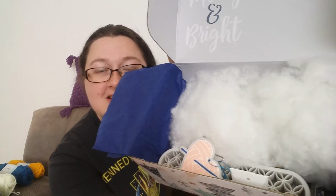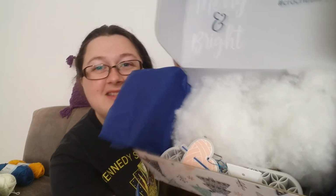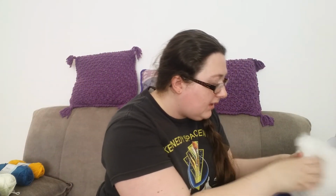So can you guess what some of the patterns are going to be in this box? We have got stuffing. Now, if you haven't had a Crochet Society subscription, then you'll not be aware that in the past they actually boxed the stuffing up in little plastic compartments, and people said that doesn't seem very environmentally friendly, we don't really like that, and there's probably going to be hundreds of these boxes, maybe thousands of these boxes going out, so that's thousands of little plastic wrappers for this.